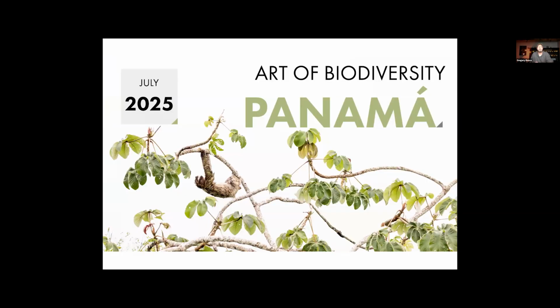Next year, we're going to be doing our first trip to Panama, which is amazing for a number of things, but one of the highlights is sloths. It's the best place we've ever gone to photograph sloths.